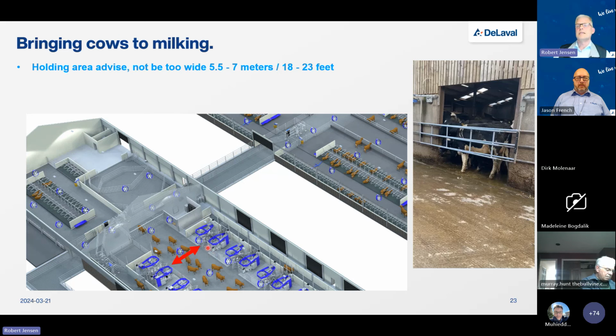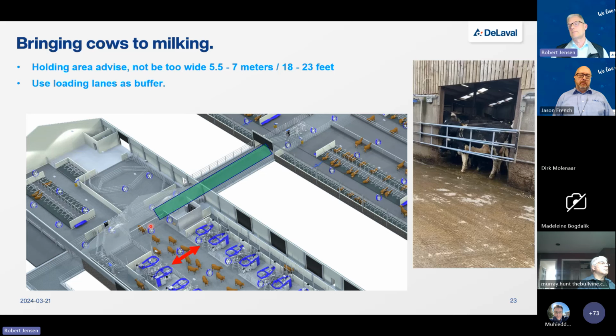high on our attention rate in Europe, is getting the holding areas not too wide. So in the beginning, we have installations that are a bit wider or somewhat wider, but we would actually like today, depending on the setup, to be between 5.5 and 7.5 meters, not wider. And that has something to do with the cows, how the farmers see the cows flow in the holding pens. We had a tendency in the beginning to say, well, the whole pen should be behind this finger gate, but that's not the case any longer. It is actually possible to use the loading lanes as a buffer, so there's no reason to push the cows. But again, it depends on how you want to operate your facility.